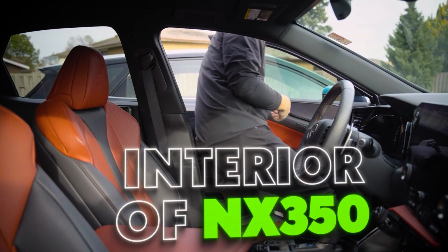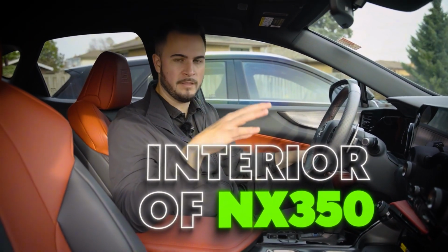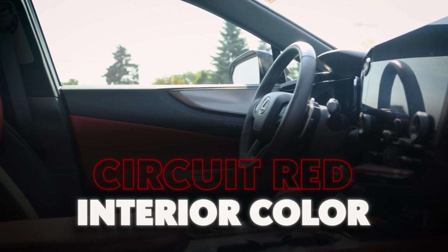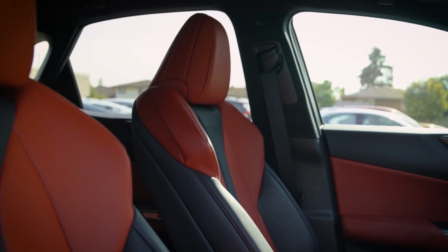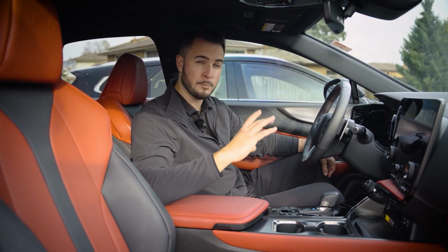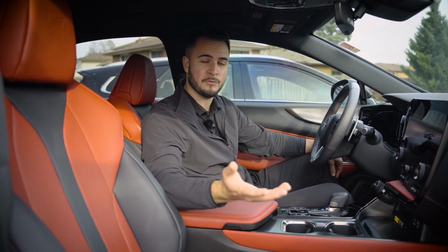All right, now let's take a closer peek at the inside of the NX350. Now, we're going to start with the obvious, which is the red color. It is very red. And in my opinion, it's actually not a terrible red either. I think that if this was a bit brighter, I wouldn't be a huge fan of it, and it would remind me of Toyota's version of red, which is cockpit red. And I think this darker color definitely kind of looks like the Supra red, if you've ever seen that, and something that I think looks pretty cool and is different on an SUV.